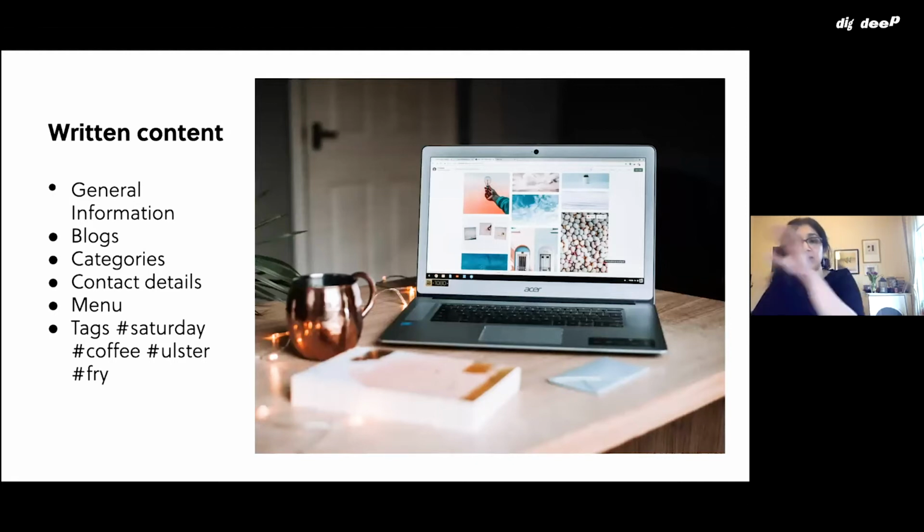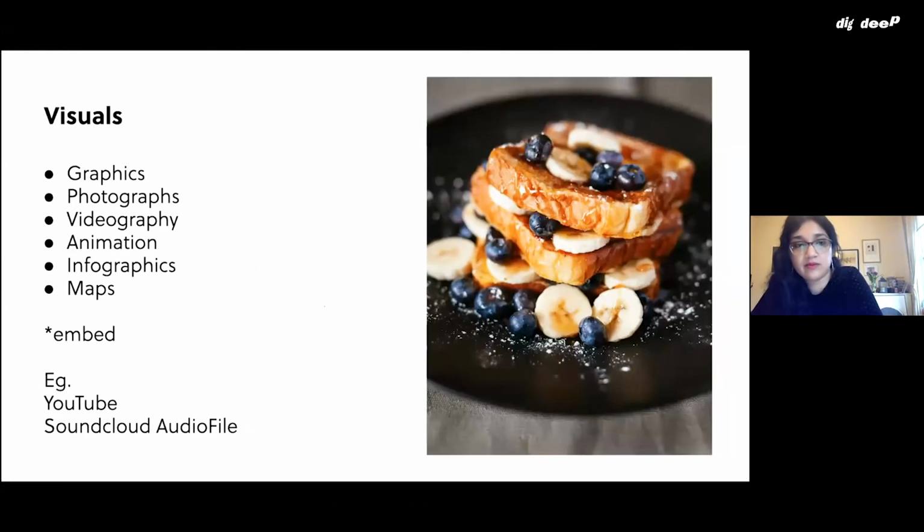So that could be things like your header. Contact details. So for example, if you want people to get in touch with you, how do they do that? If you're a restaurant, you might want a menu, or even if you have some sort of delivery service. And then also looking at things like tags. How do you want people to find you? So for example, hashtag Saturday, hashtag coffee, if you're doing things on the regular on particular days, or if you have particular types of products, it's important to consider what type of things you want to tag on all of your pages as well.